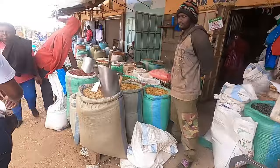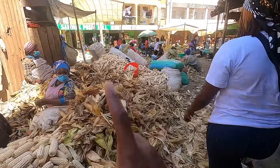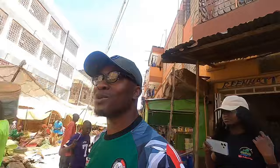So many corn, so many maize. Yeah, this is Kenya's main food. This ugali is made out of this. So many things. And this is Kenyan beans, different from Nigerian beans. Is it different from Nigerian? Very different. So many corn.